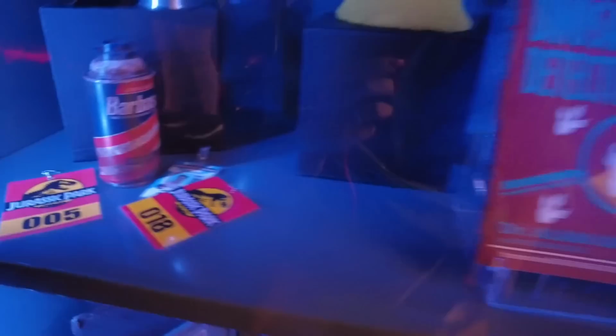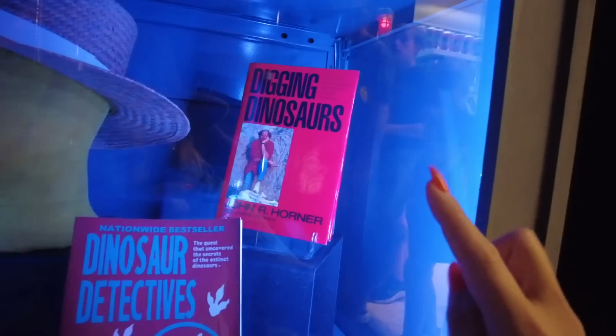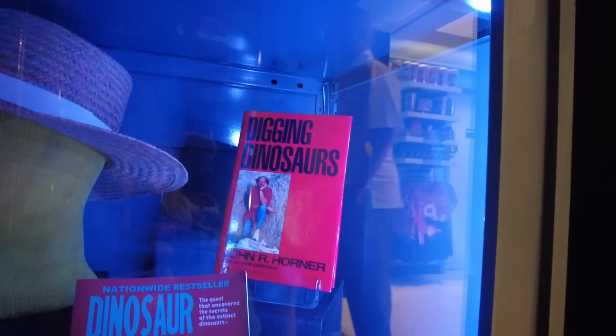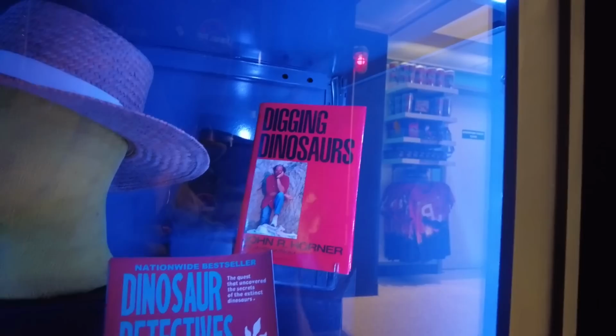But my favorite one in this case so far are these two different books. This is a real book by a real paleontologist named John Horner. He was the inspiration for the Dr. Alan Grant character, and he actually served as a paleontology consultant on the film so they could get things as realistic as possible. Of course, it's still a movie, so they took some creative liberties, but they did have a paleontology consultant.